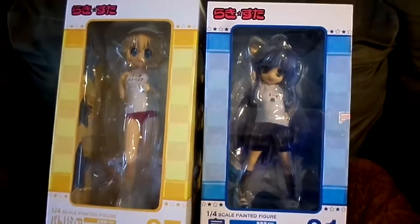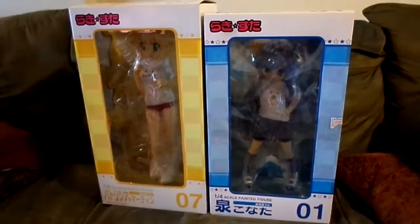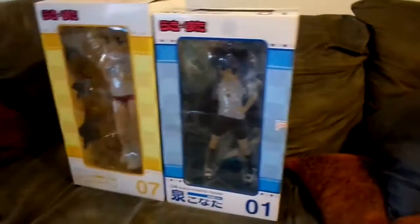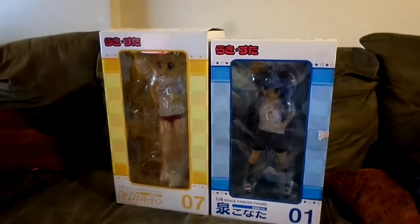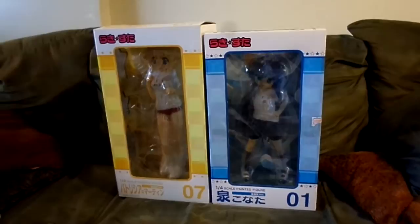So here's Konata and Patricia, my two big Lucky Star figures. By the way, here they are standing side by side. As you can see, Patricia is a little bit bigger, of course, because Konata is a short cutie. So that is them side by side. And of course, the boxes relate to the color of their hair. But I love them. Oh my God. I'm seriously so happy. And I'm so glad that after many years, months, I don't know, of trying to find her for a decent price, I finally got her, and I feel great.